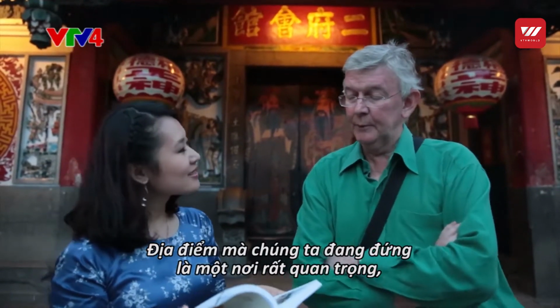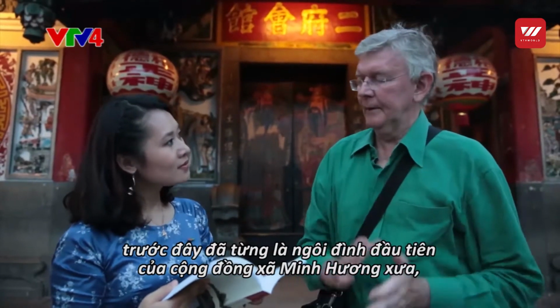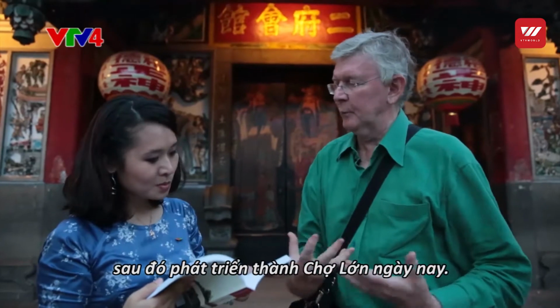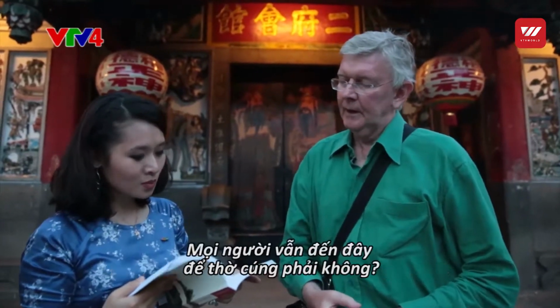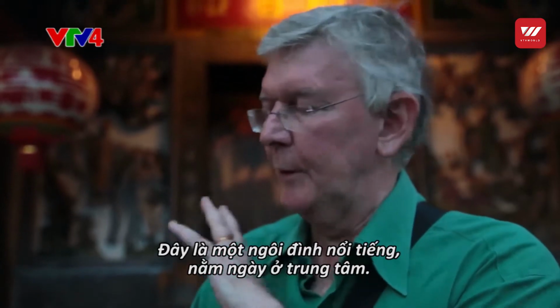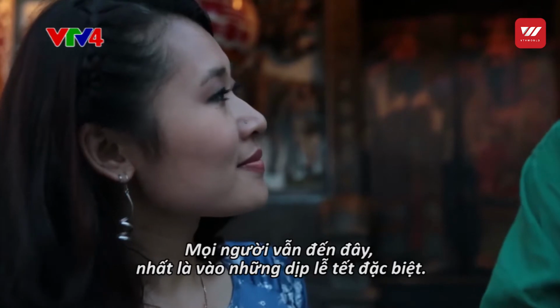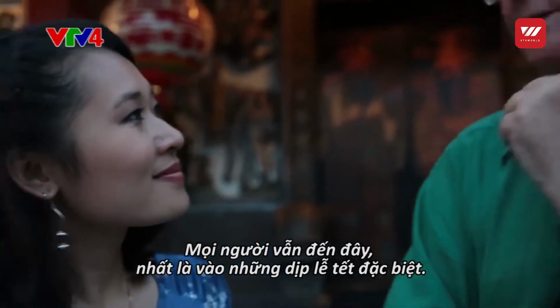And it's very important because this is on the site of the original temple, the very first temple to be established in what we know today as Cholon. And this place also served for worshipping? Yeah, this is a very popular temple. And it's right in the center of the town, so everybody comes here to worship on special festival days. Interesting.